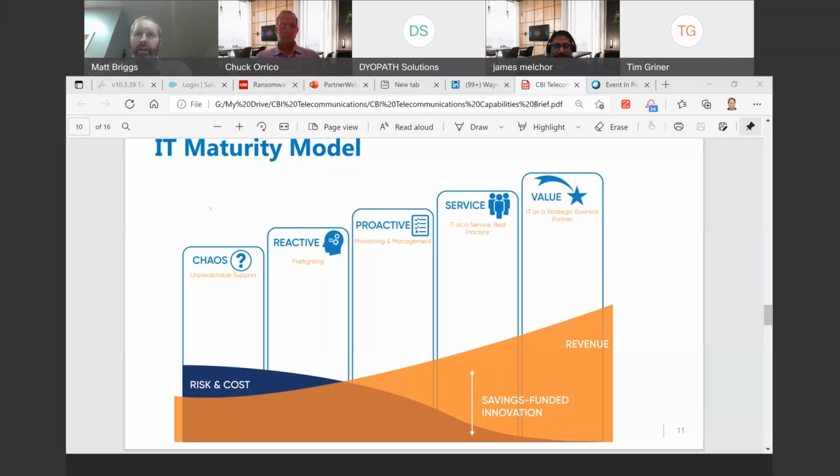Yeah, understood. Chuck, anything to add here? Yeah, the only thing I would add to answer that question is it really depends on the size of the organization. So if you've got a 50 employee organization, it might take you 3 months to get to that state. If you've got a 2,000 employee organization, like James said, it could take you 2 years. So it really depends on the size and complexity of the organization.